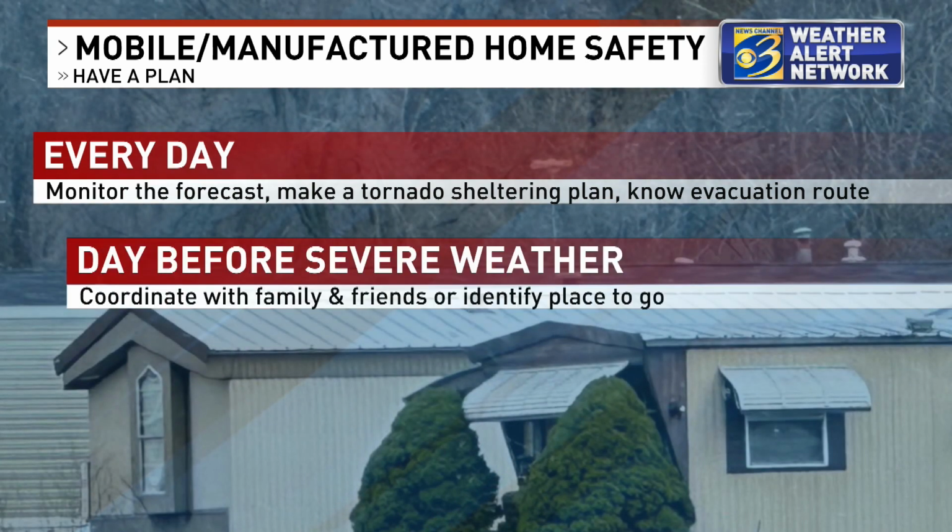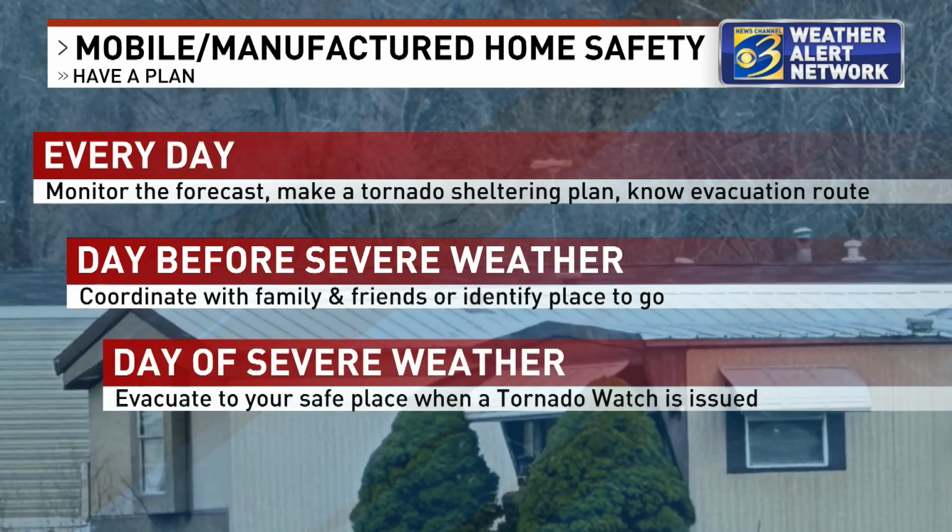Experts recommend evacuating to a safer structure before severe storms hit. This might be a family member or friend's home, or maybe even a public building. Some mobile home communities may even have a community building or office for sheltering during severe weather. Now, day of, when a tornado warning is issued, it's time to execute your plan and get to your safe place. In many cases, by the time a tornado warning is issued, it might be too late to safely evacuate.